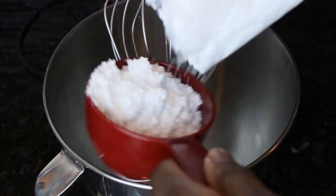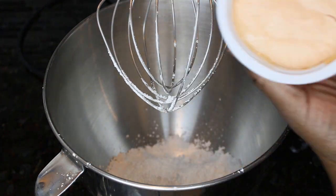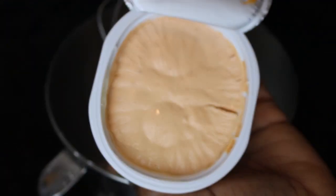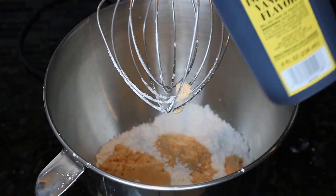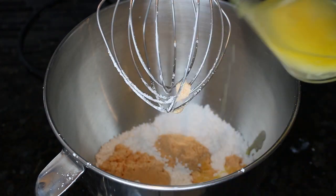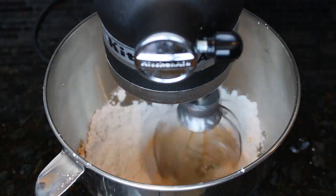I'm going to go ahead and make my frosting. So I melted some butter and I put in about 2 cups of the powdered sugar, and then I used the whole container of that cream cheese. I put in some vanilla and I put in butter, and as I was mixing I realized that I made a little bit more butter. I put in a little milk as well.